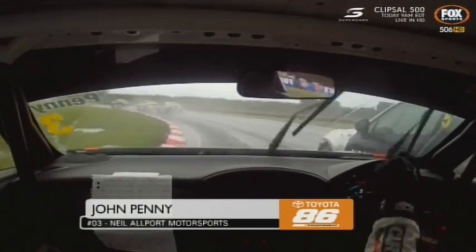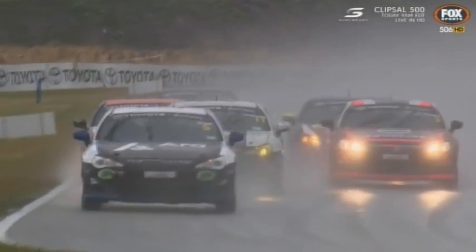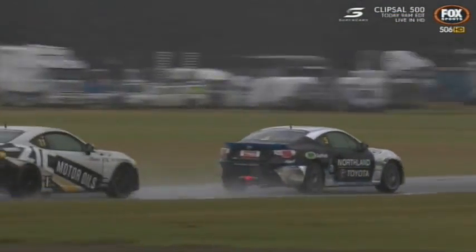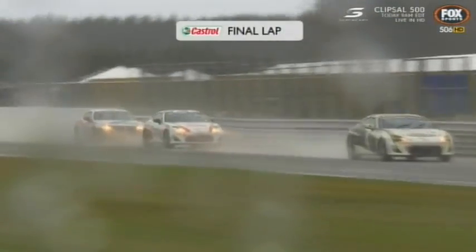And Penny now attacks Michael Scott. Oh, Scott again in the wars. Well, he has made himself a target and now is losing out. Miles Cockram gets past John Penny. More shenanigans to come then. Up to the elbow. Scott just hanging on. He wants to finish this race and get a warm shower, I'm sure. Meanwhile, Ryan Yardley comes across the line again.